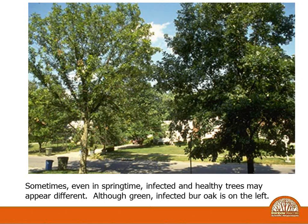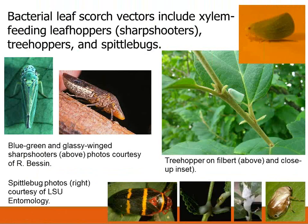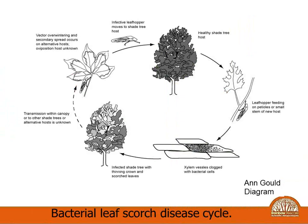So this is an early spring photograph of a bur oak on the left. You wouldn't know it, but that tree has had a history of bacterial leaf scorch. So these are the vectors. These are the insects that feed on the xylem, pick up the bacteria, and then fly to an uninfected host tree, spreading the disease in that fashion. Oftentimes they'll feed on the petioles, and it takes a very short couple of days or so before that bacteria gets into the new host and starts to multiply and move throughout the tree.